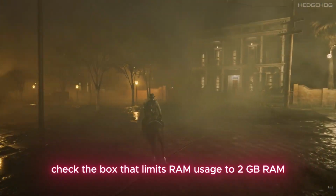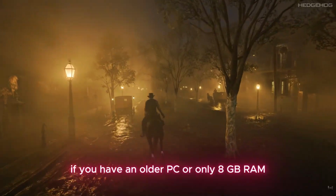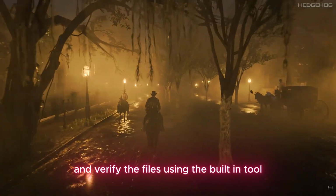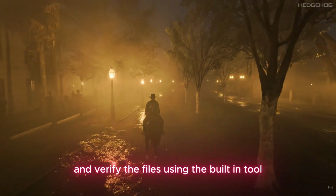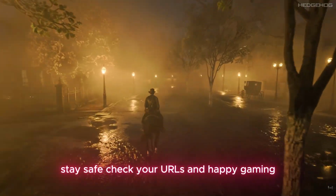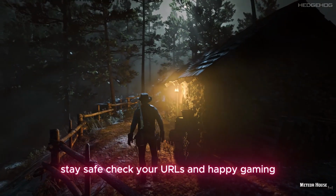Check the box that limits RAM usage to 2 GB RAM if you have an older PC, or only 8 GB RAM. Let the installer run and verify the files using the built-in tool once it finishes. That is FitGirl repacks explained in 4 minutes. Stay safe, check your URLs, and happy gaming!